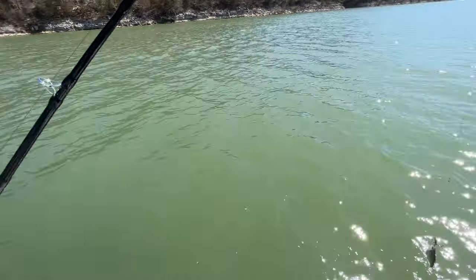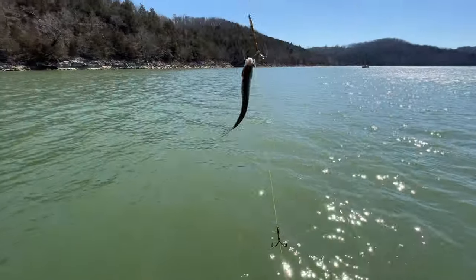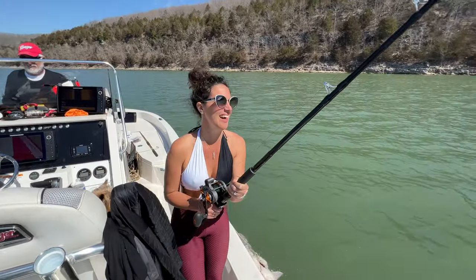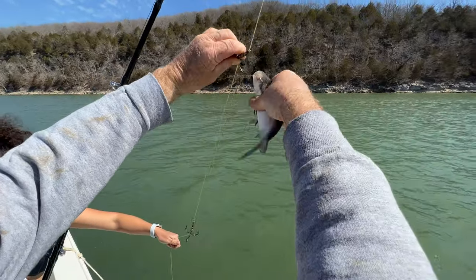Oh, I got a fish. What? Look at there. I got a fish. Look at that. Oh, it's still a fish. Alice, nice job. Look at you. Go, girl. Yeah. Go, girl. Look at that. Well, you'd be good bait.